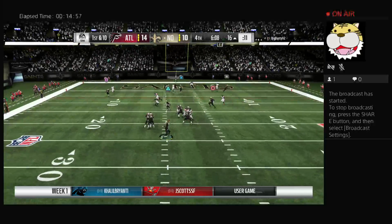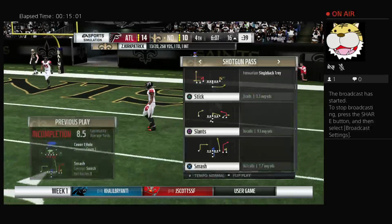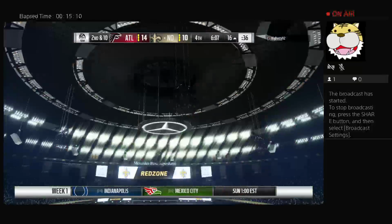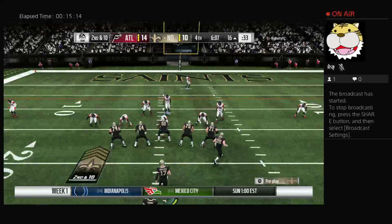Inside the red zone here, they'll look to throw. And his throw is incomplete. We've seen good coverage teams. And there's another nice example there of them making it difficult to complete a pass. After the incomplete pass, here now is 2nd and 10.